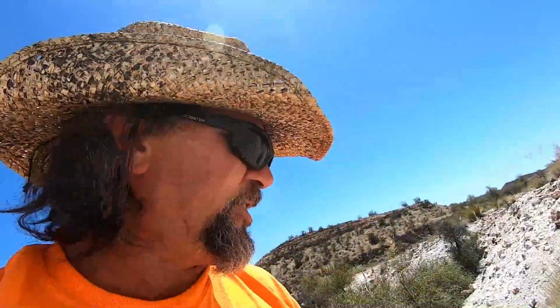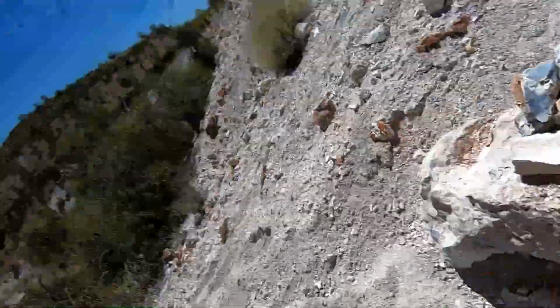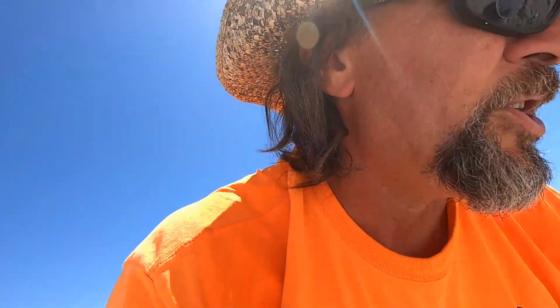I'm just surface collecting. I mean, there's some monster agates here. This whole darn thing is an agate, but it's tougher than nails. Man, I beat on it a little bit. I ain't putting a dent in it, so I don't know. I'll just keep surface collecting and show you guys what I find.